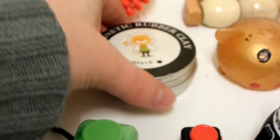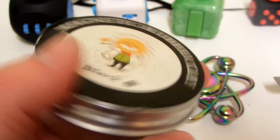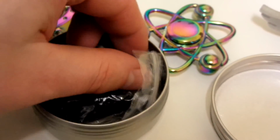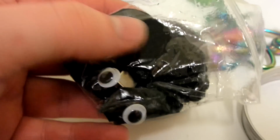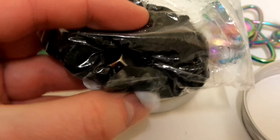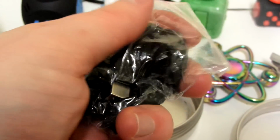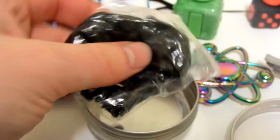Oops. Here's some magnetic rubber clay. So it's basically like putty, but it's magnetic, and you get these eyes with it that you can put on it, and you get a cube as well. So if you take the magnetic putty out of the bag and you put the cube onto it, it all kind of slowly creeps over the cube. And I do find it quite satisfying to just mess around with in my hand while I'm watching the TV and whatever.